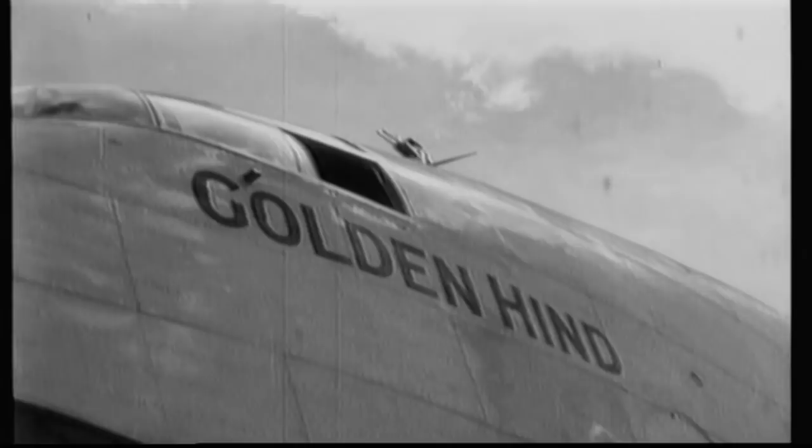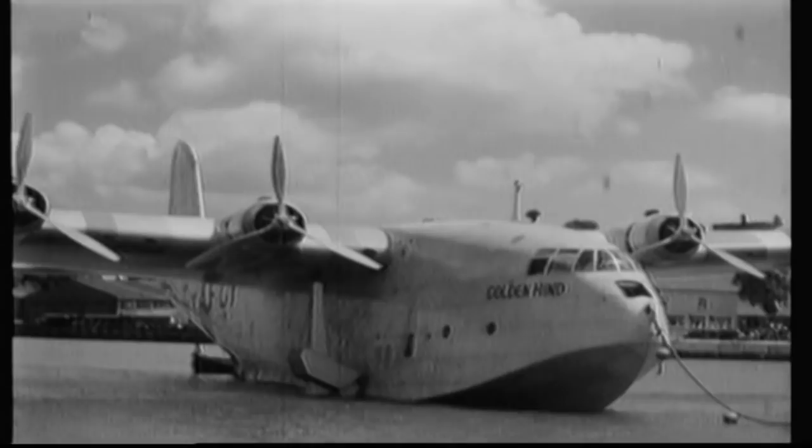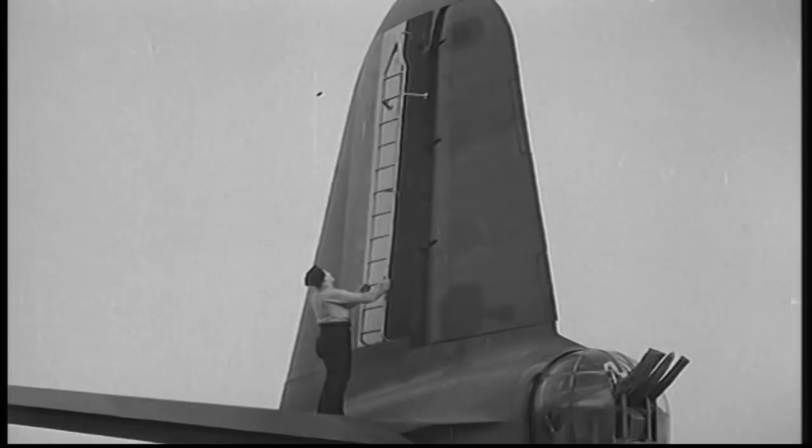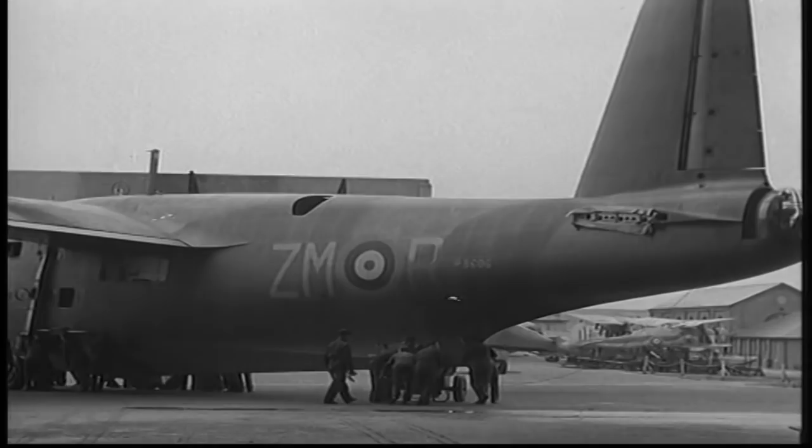The exact purpose of the Golden Hind has not yet been definitely decided, but she's a grand ship and a stately ship, so here's happy voyaging. But like its counterparts, the S-26 Short Sunderland Golden Hind was destined to enter military service. With the outbreak of the Second World War, flying boats became indispensable transport planes and were even used as bombers by both sides of the conflict.